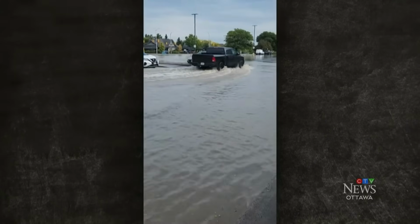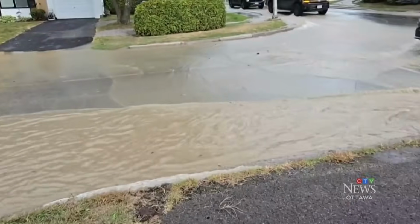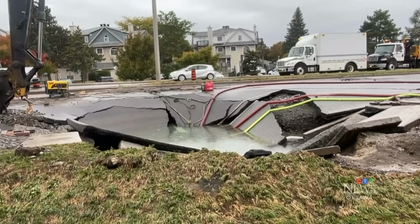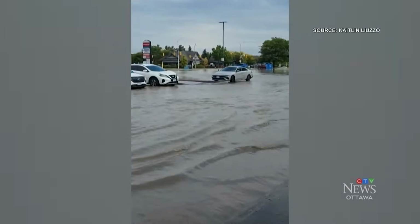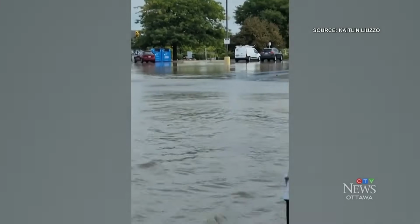Water bursting out of the ground on Hazeldean Road in Kanata, rushing across the pavement and flooding nearby parking lots and residential streets. A ruptured water main behind it all, the water tearing through the asphalt, leaving a massive hole. Our parking lot looks like a tsunami at this point. This is what Caitlin Luzio saw when she showed up to work at Jiffy Photo and Print Monday morning. It just kept getting worse and worse. We were moving boxes to the back of our store. We were moving any electrical stuff up off the floor.